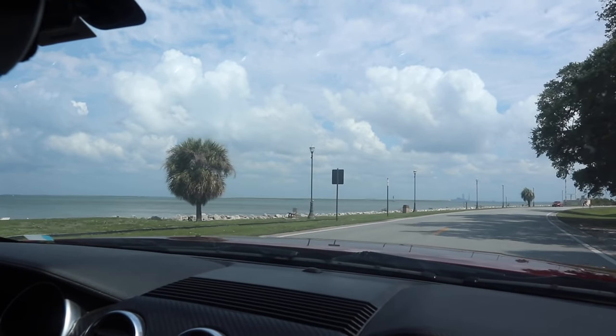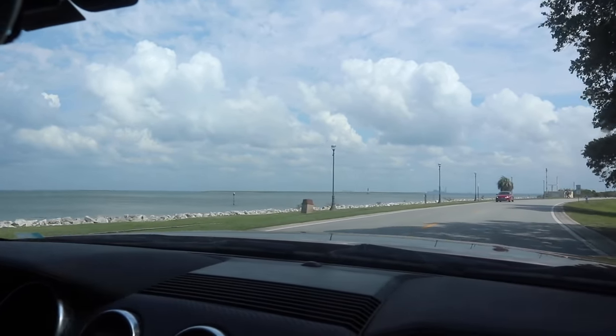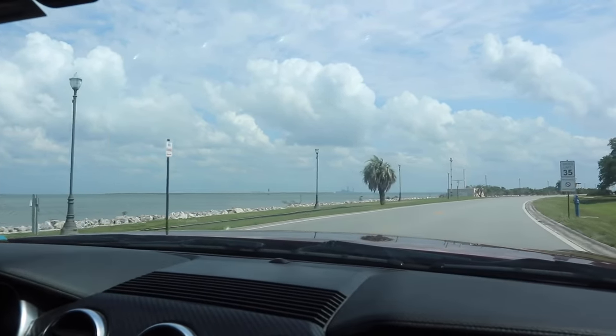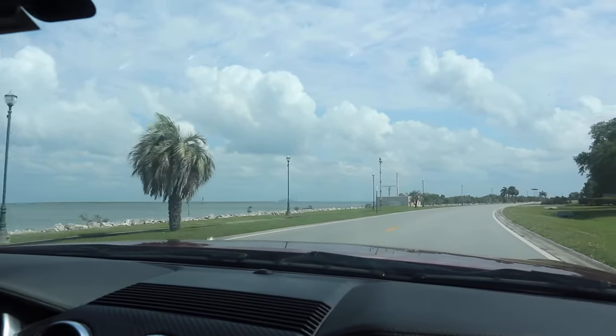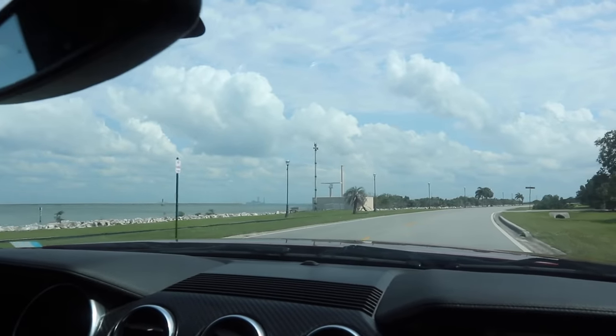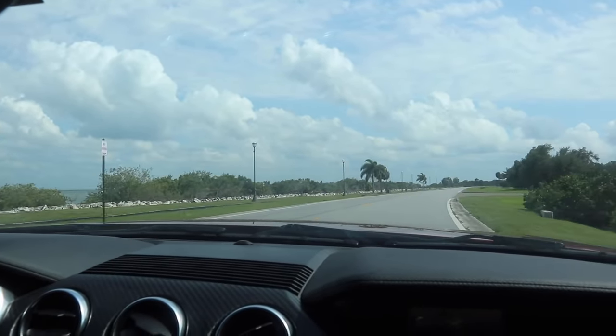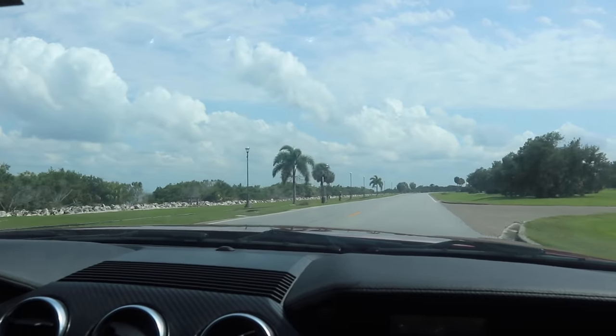How long is the ocean for, babe? This goes out to the Gulf of Mexico. I mean, this, really? This is the end of the first peninsula, so okay. 3 miles or okay. Estimate. Nice. If you go around all the way.